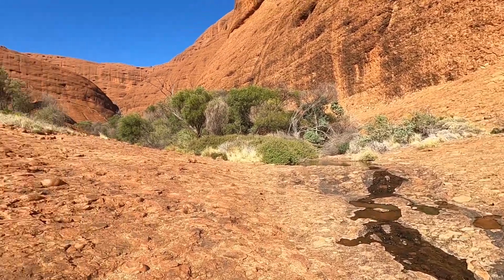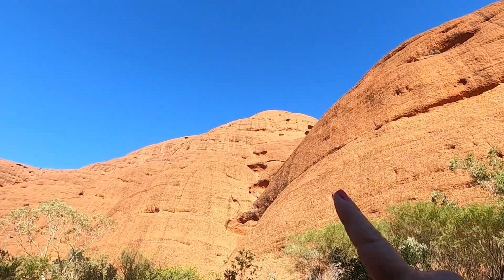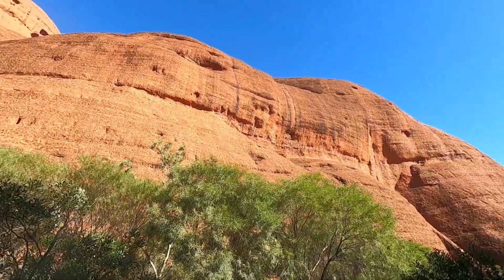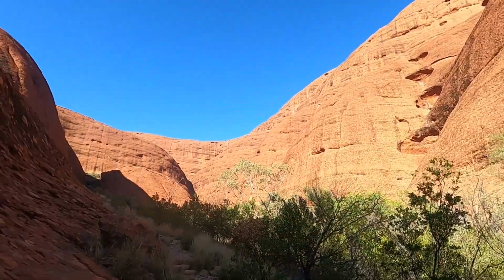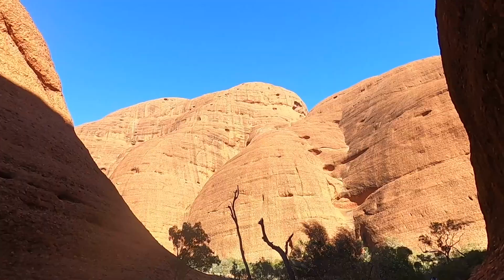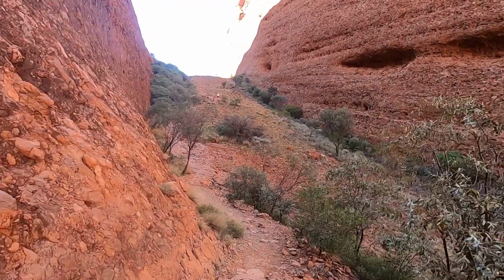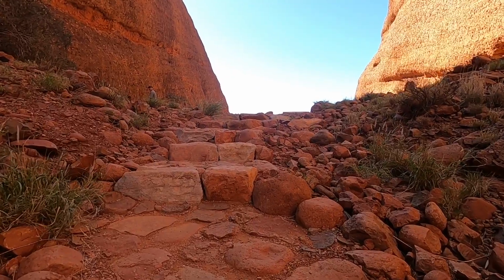Now which way do we go? Up that way. Oh, yay! That'd look really cool if the water was running out of it. So far down here. Anyway, it's a lookout, so we've got to go up somewhere eventually. We're kind of coming to the end of the track. Nearly there.